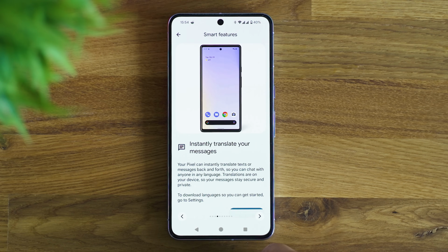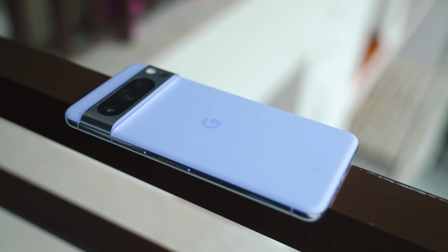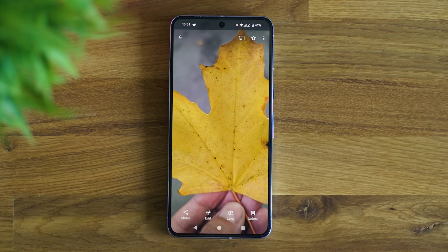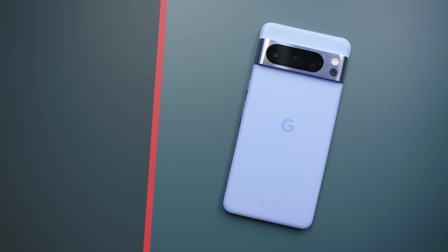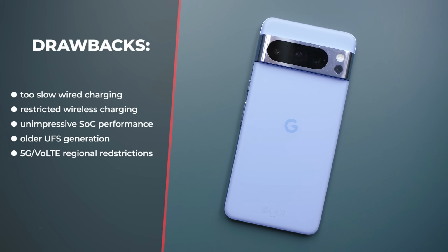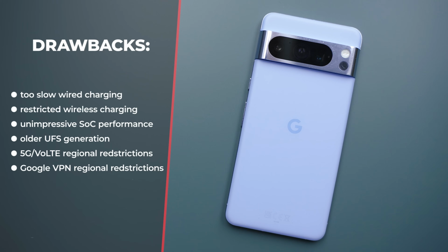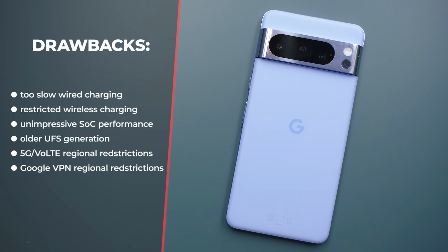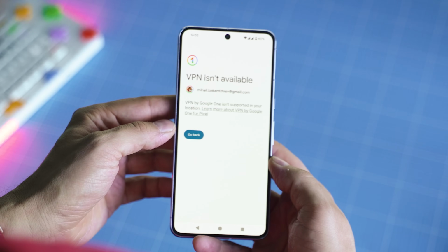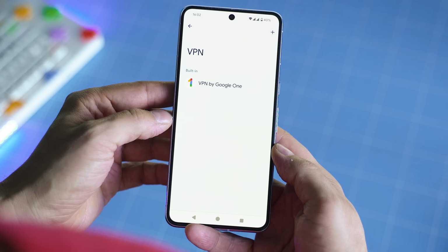My list with the drawbacks begins with the terribly slow wired charging, the somewhat restricted wireless charging, the non-flagship grade performance of the system on a chip, the higher than expected temperature while gaming, and Google's unpleasant habit to restrict 5G and VoLTE for some countries. Oh, and it's the same about certain software features. This is why I can't show you the VPN service and some of the other goodies because they're not supported in my part of Europe. It feels kind of discriminative and unfair, to be honest.